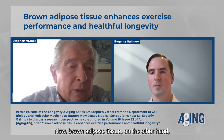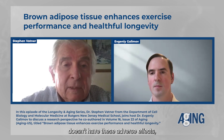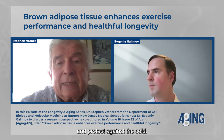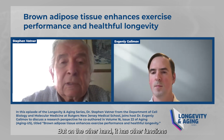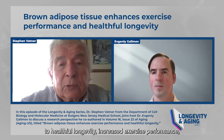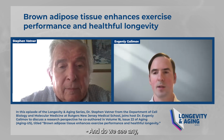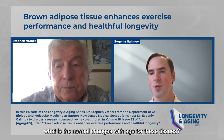Now, brown adipose tissue, on the other hand, doesn't have these adverse effects. And its main function is for thermogenesis and to protect against the cold. But on the other hand, it has other functions that we and others have found out related to healthful longevity, increased exercise performance, reducing obesity.